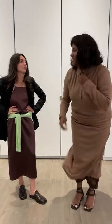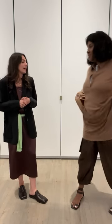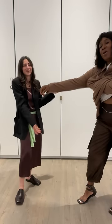It is. But I think that's also where the idea of layering comes in. It doesn't only have to do with a capsule wardrobe. I think it really has to do with wearing your pieces in a multifunctional way. This is the answer to that. I think it's really important to show people how easily you can get from one thing to the next. Walk me through what you're wearing.